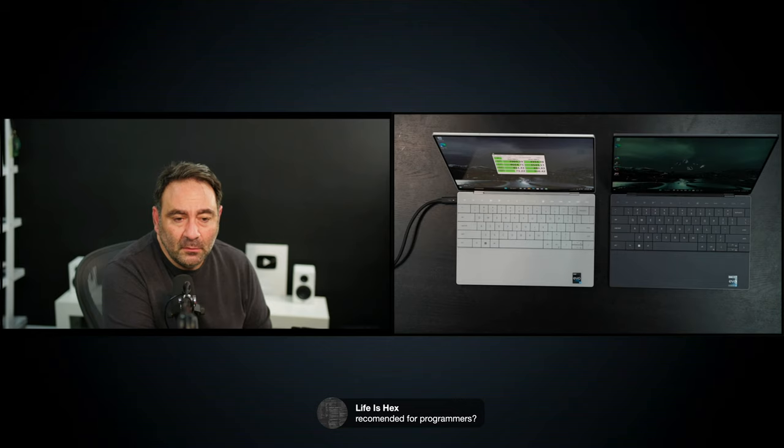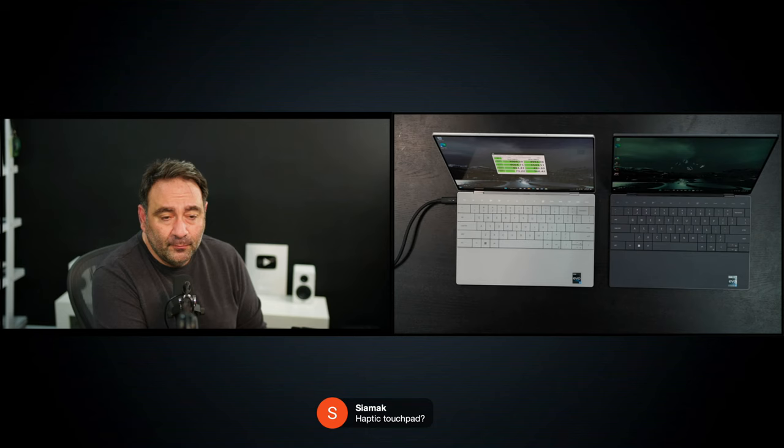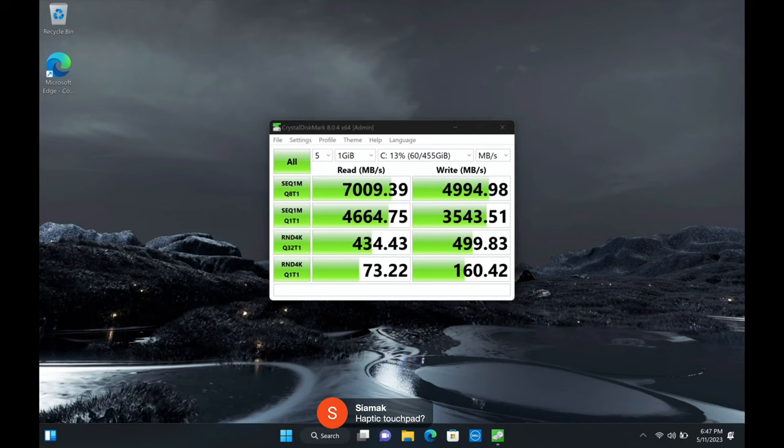And yes, this does have a haptic touchpad, which I actually like. So I do like the touchpad on this. Okay, so we got our result here on the SSD. Very, very good. So nothing to worry about there.